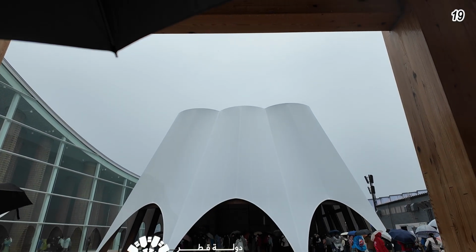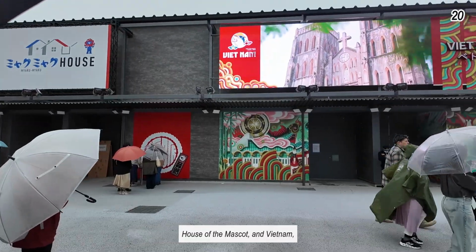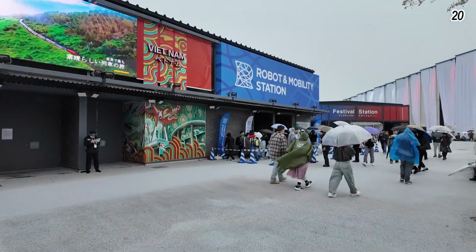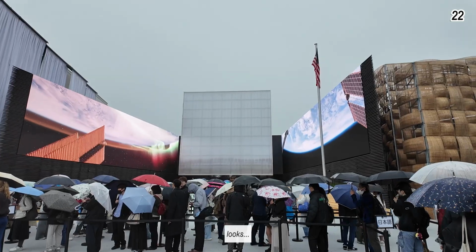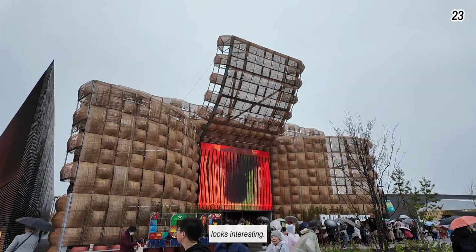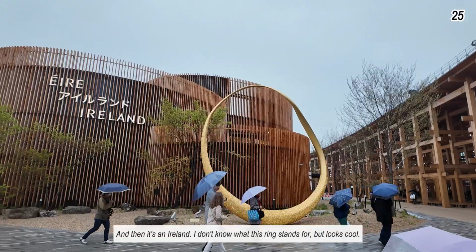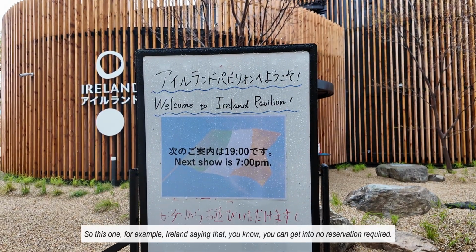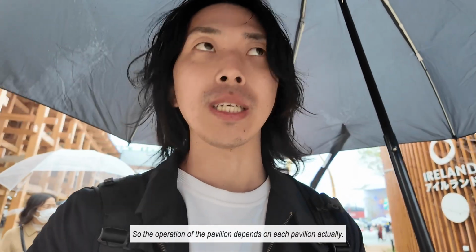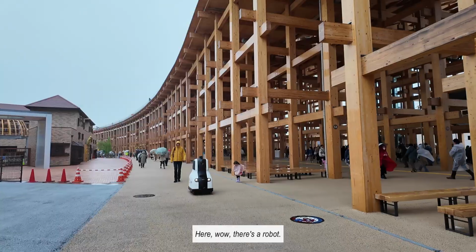This one's from Qatar. Interesting shape. Here we have Myaku Myaku, House of the Mascot, and Vietnam, and Robot Mobility Station. And it's France. And next to France it's the US. The flag looks nice. And it's the Philippines. Looks interesting. So here is Malaysia. Looks like a jungle. Interesting. And it's Ireland. I don't know what this ring stands for, but it looks cool. So this one, for example, Ireland says you can get in with no reservation required. So the operation of the pavilions depends on each pavilion actually. Oh wow! Something interesting. Here, wow, there's a robot. Wow.